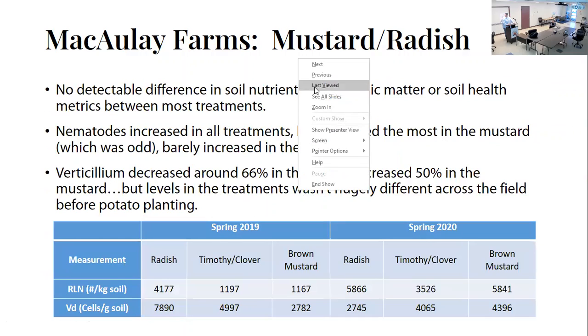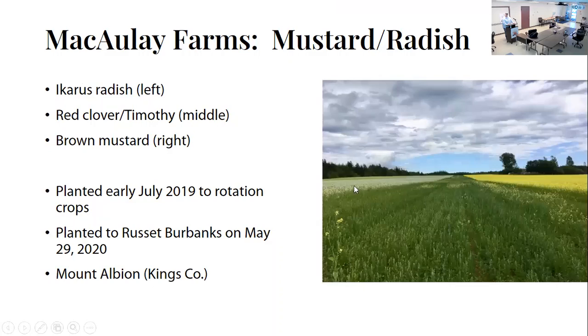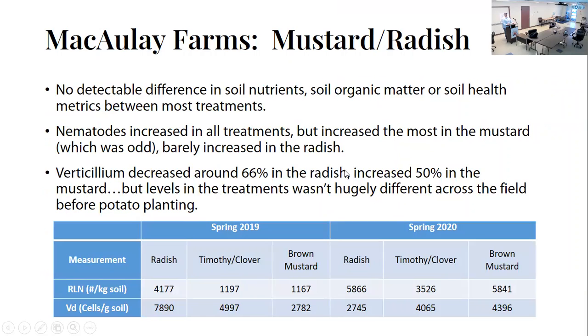Sorry, go back a little bit. The oilseed radish regrew a little bit and the mustard did not. So when we're looking at the soil testing that we did, there wasn't much difference in soil nutrients or in soil organic matter or soil health metrics between most of these treatments. We wouldn't expect to see much difference in the first year, and we did not see much difference. The nematode numbers did increase in all of the treatments.